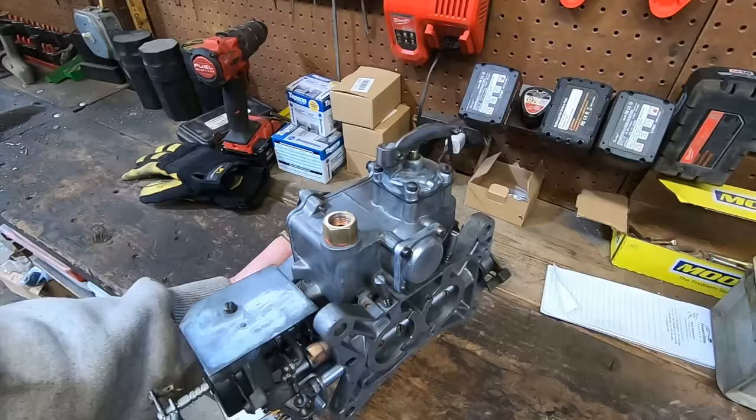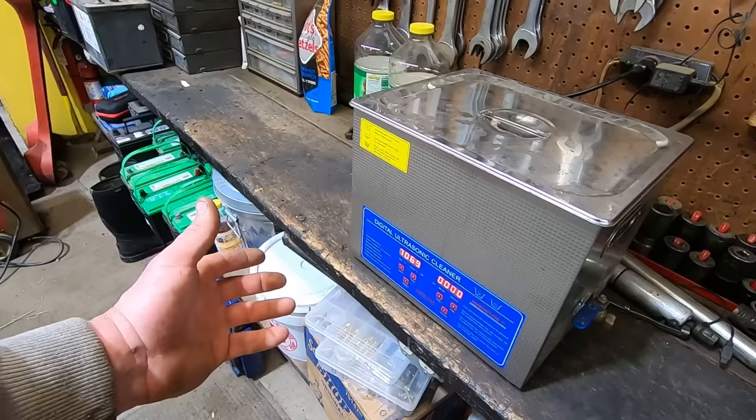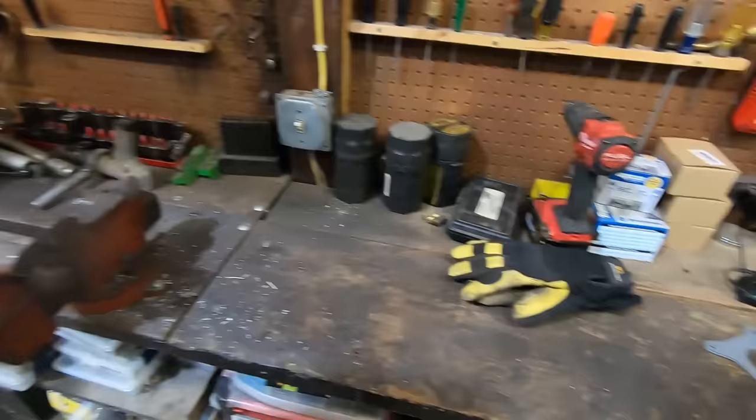Anyway, since we're done with brakes, got the carb all cleaned up, ready to go on there. These ultrasonic cleaners are good. Heat this thing up to whatever, 70 degrees Celsius, so like 158 degrees Fahrenheit. And then you set the buzz into place, the ultrasonics. These things come out really awesome. So she was pretty gooey inside there.